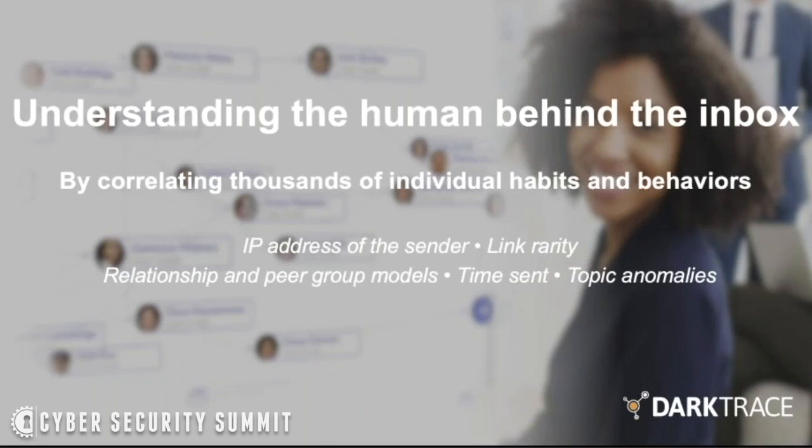Antigena looks at link rarity. People often share links to the websites they visit and trust. By observing these links in lateral mail, Antigena Email can determine which links and domains are rare in the context of the organization. This is also helpful in other threat scenarios, when determining whether a given sender's email domain has been observed in shared internal links.